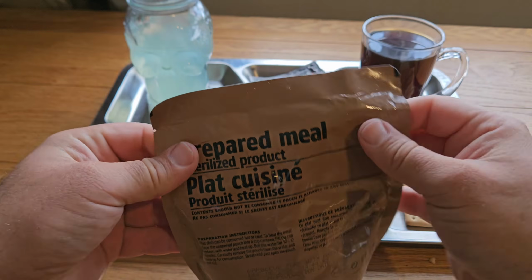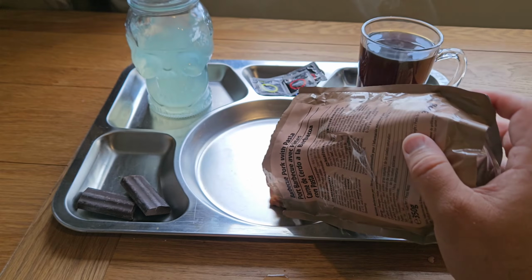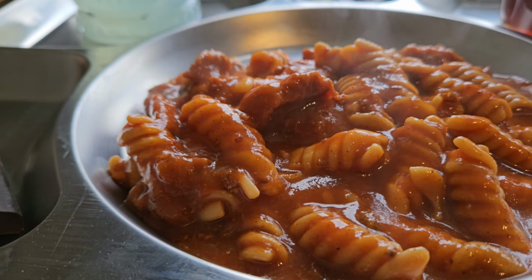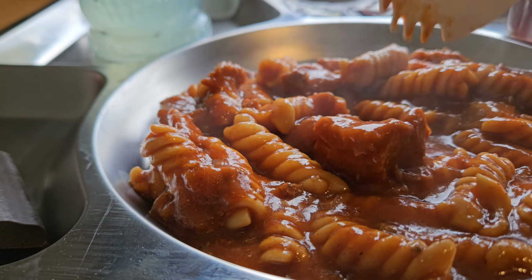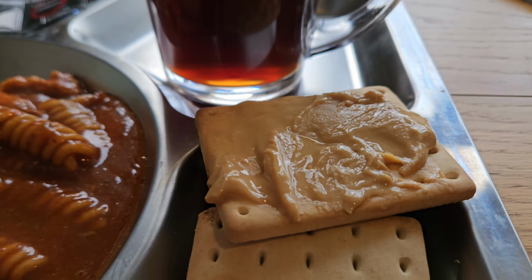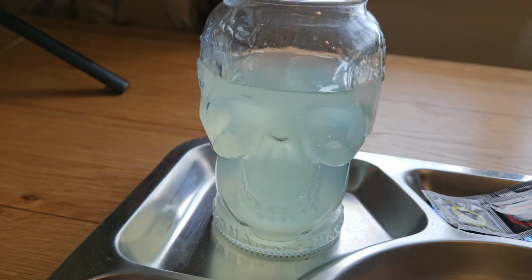So that's the main heated up. Let's open this up, get it on the tray and give this all a review. So we have the chocolate bar, the main of barbecue pork with pasta, and there's some truly big chunks of pork in there and lots of thick sauce. We got the salted crackers topped with some peanut butter, a black coffee with sugar, and then the isotonic apple flavoured drink.